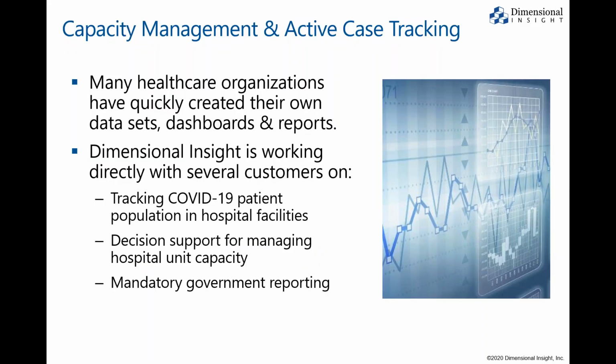Thank you, Kathy, and welcome everyone. Early on in the COVID process, around mid-March, we started polling our customers to see what they were doing regarding dashboards and reporting in response to the COVID-19 situation. We found that some were already well down the road in creating reports, and others were looking for advice from us on what to do.